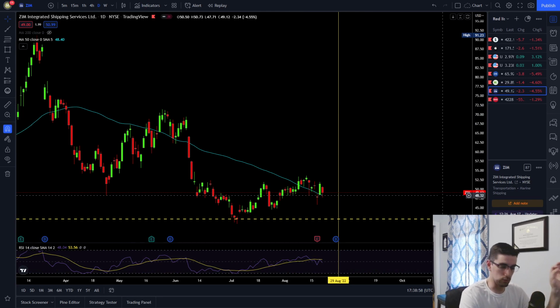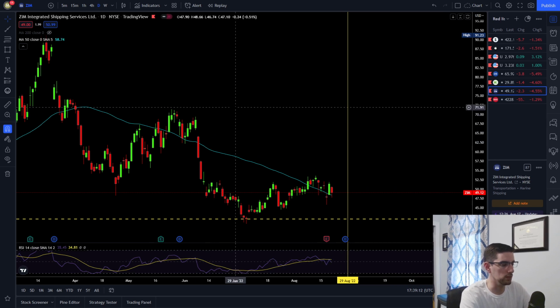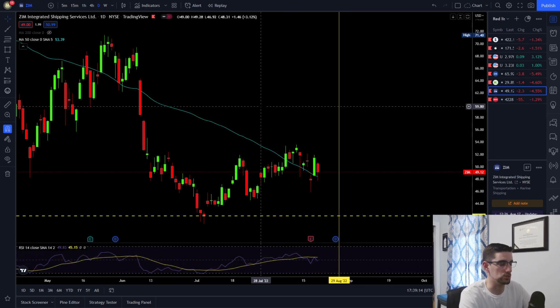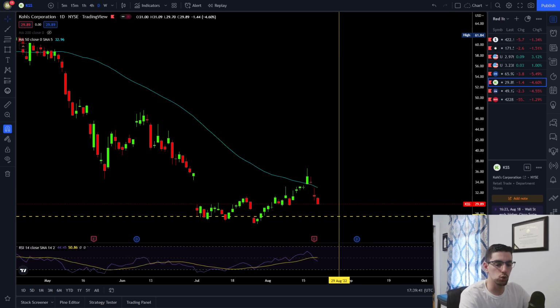But it is a high risk play, and I honestly might not even bother with it. But I do think it's just one of the names that I was able to find, because it was slim pickings this week. So, definitely take at your own risk. If you don't mind owning it, then it might be worth doing it. Because just like the one I showed you with PBR, it still had some pretty good strength even after that drop. So that's ZIM. And the last one I got for you guys is Kohl's.